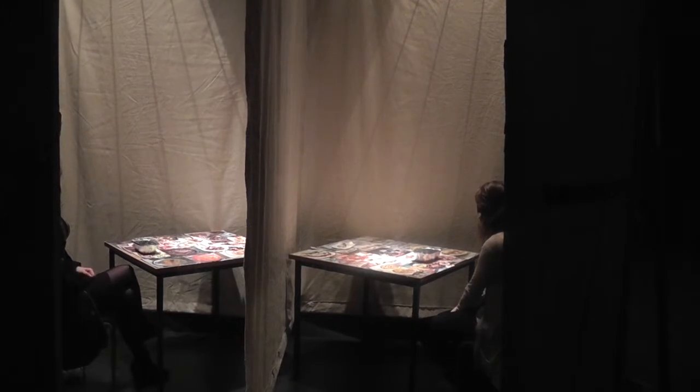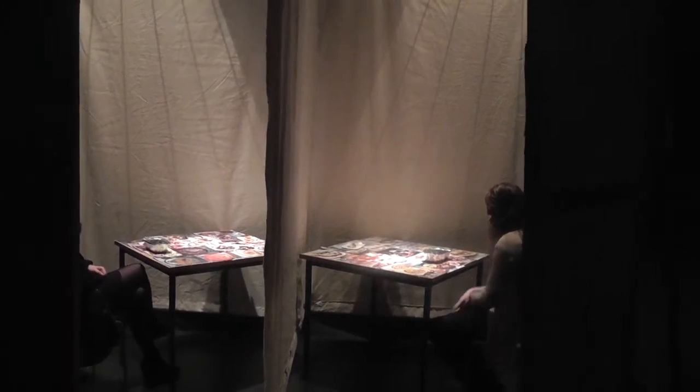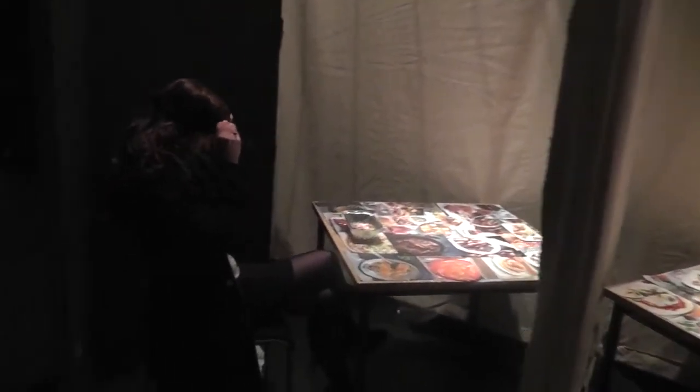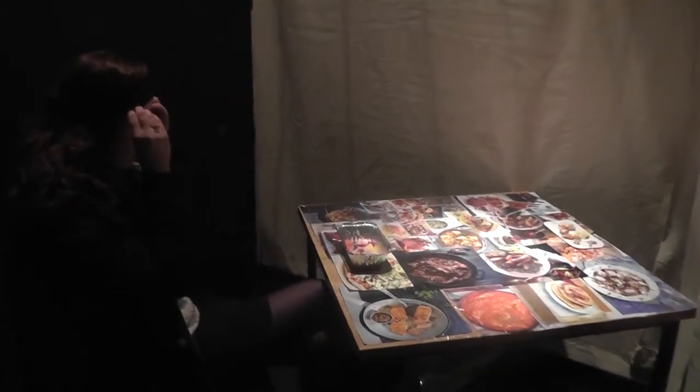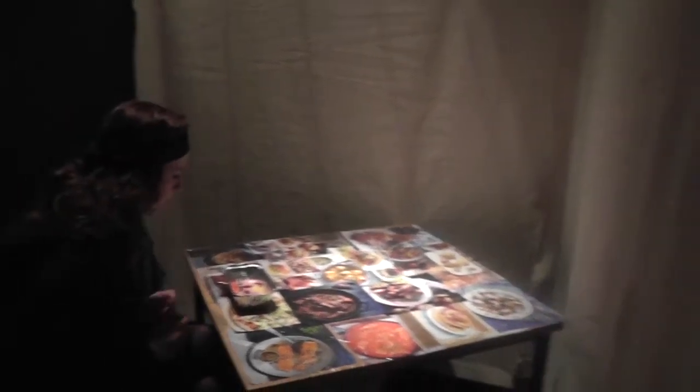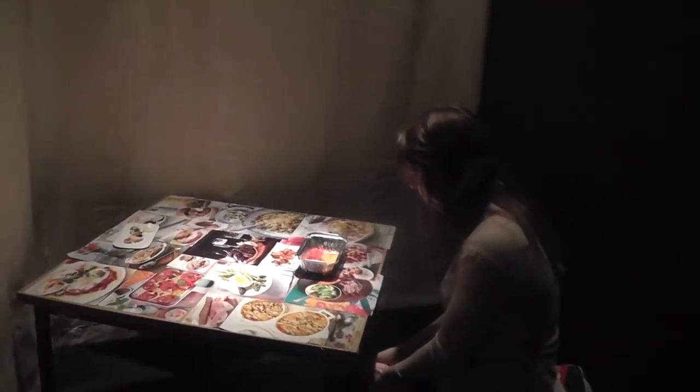Please slide your blindfold off your eyes and leave it resting on your forehead. Now consume what you see fit. When you are done, slide your blindfold back over your eyes. You have 1 minute.